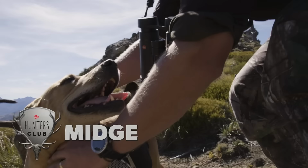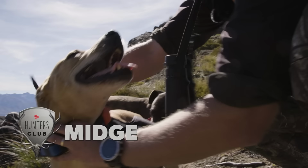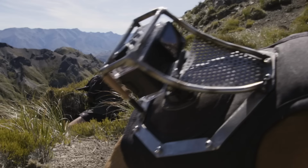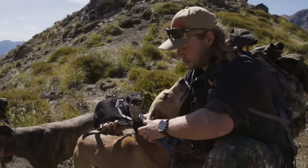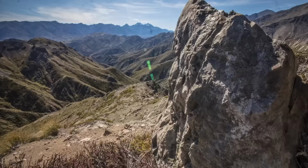Get these harness set up. So we've modified our design this time. Over in the Chathams, we lost one of these harnesses with the camera and everything on it, so this time you can see I've bolted a tracking collar onto it. So yeah, fingers crossed we don't lose this one.